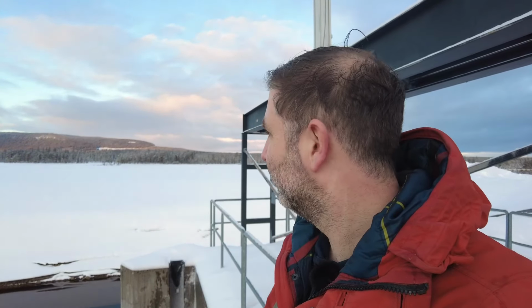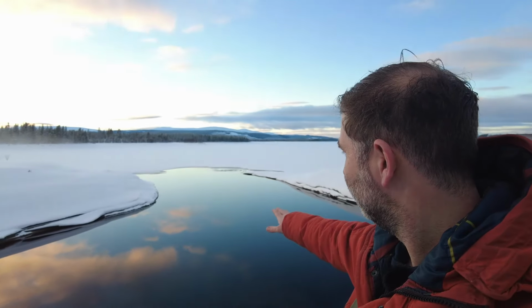We were struggling a bit to find a sunset spot here. Ran out of time a little bit. And I just noticed a place on the map with a lake. And I said, come, let's drive over here, 10 minutes. So yeah, we're right here. And it's actually, again, a hydroelectric dam that we're standing on. But look at this view behind me here. And this reflection in the water here.